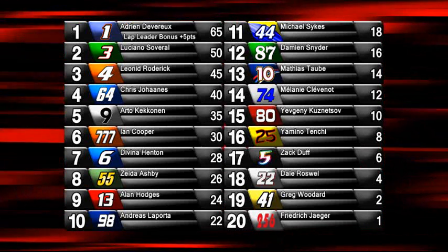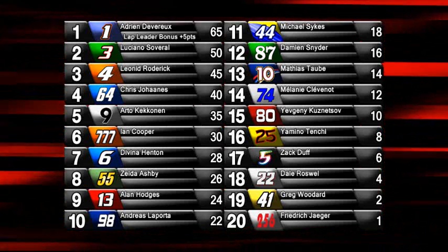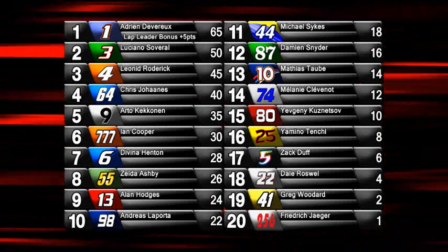Damian Snyder, Matthias Taub in the modified. Melanie Cleveno didn't really have an eventful day. Yevgeny Kuznetsov in the 80 car had a pretty good showing. Zach Duff gets Zenos' last points in their last race. Dale Roswell in the 22 car.